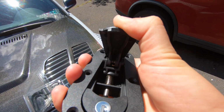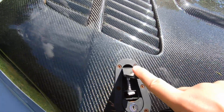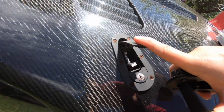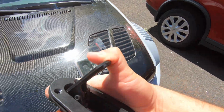Look, even the difference right here, you see it? I'm barely giving any pressure and it's closing on its own. On these, look at this, I'm giving pressure and nothing. I actually have to almost bend the top, and it still really doesn't. Pretty sure I'm just going to break it. As you can see, it's just bending. But this, see that? So much easier.